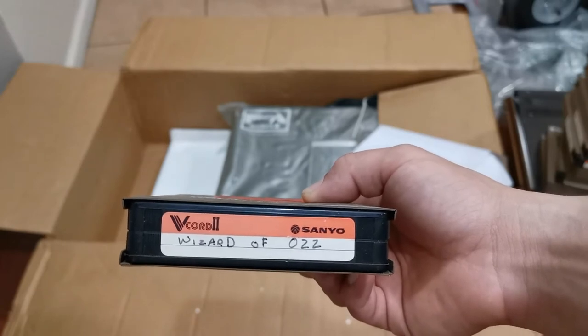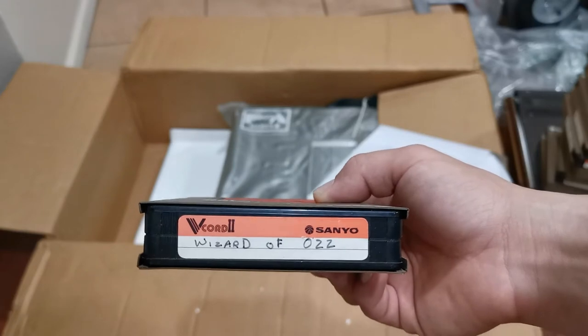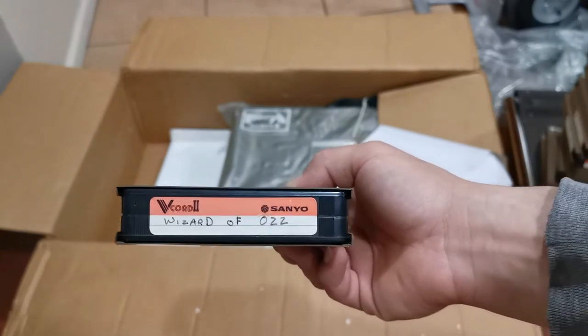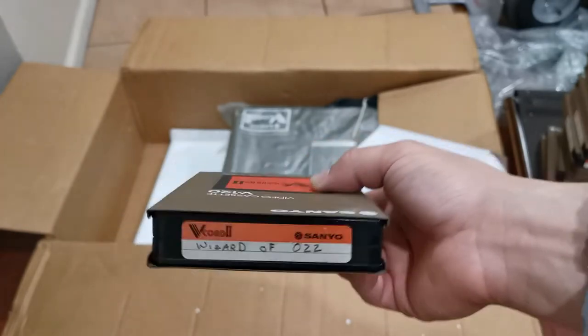I happen to love collecting the color videotape formats. I don't really like the black and white ones because I never really actually use them. So it's going to be very fun to transfer this film. That would be The Wizard of Oz. Wonderful film.